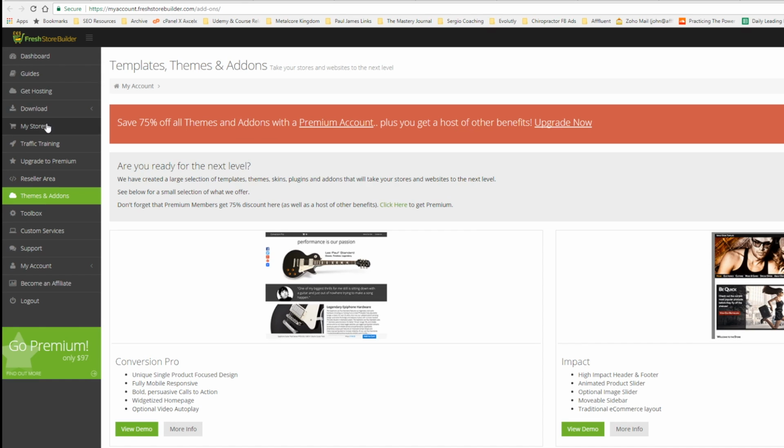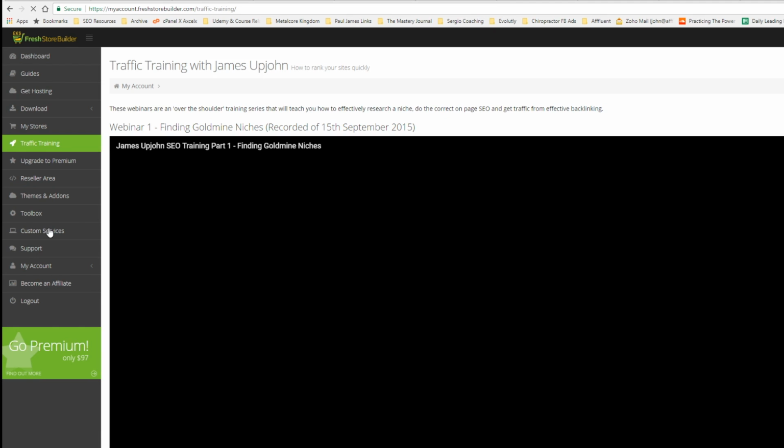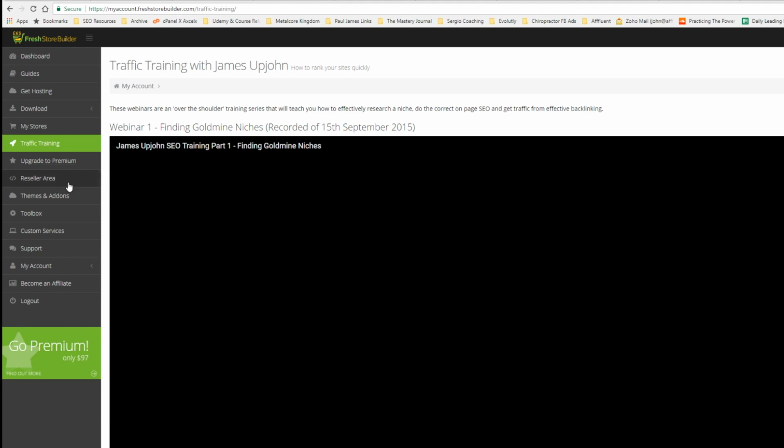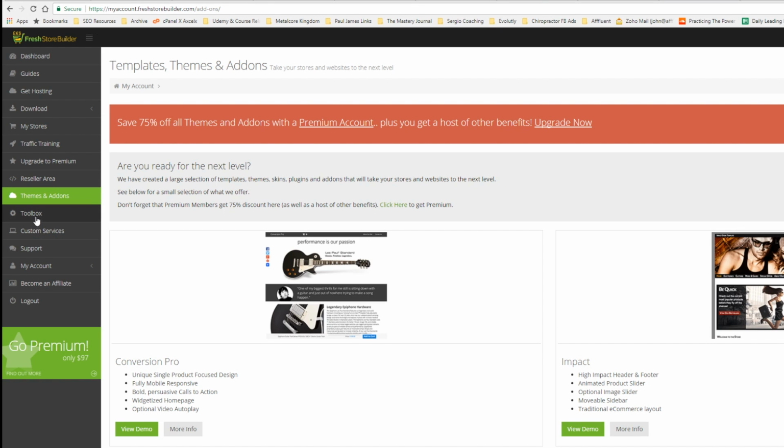But over from the left, you can see I can manage all my stores. Here's one of my stores that shows that it's licensed, when it was added, all the different things I can do. They've got training on how to get traffic to your stores, webinars and all kinds of really good stuff. There's a reseller area, so if you want to build these sites and then resell them, you can do that. Here you can view the themes, which we are already doing.